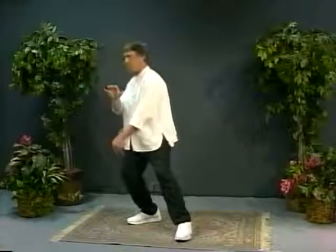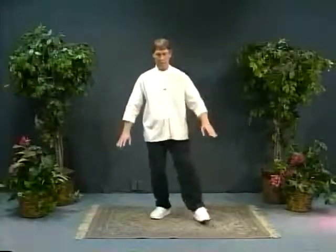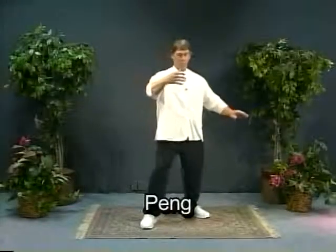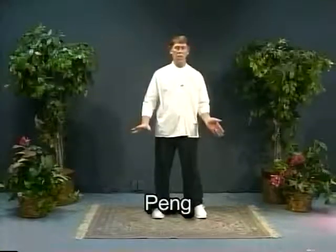You want to always remain upright, comfortable, soft, easy, and relaxed. Don't use strength when you're doing these movements. We're going to use internal energy. So just be easy, open, soft, and relaxed. All right? That's the left side, and we come back. Then we do the same thing to the right side, and come back. Then we do the left side, and back, and the right side, and back. Okay, now let's look at how we do this structurally.